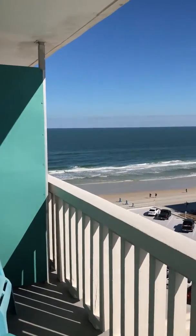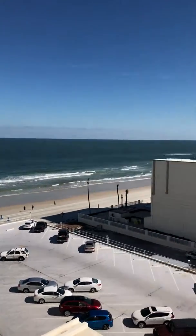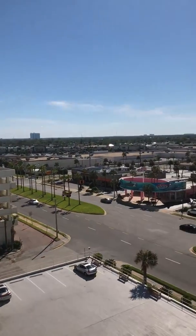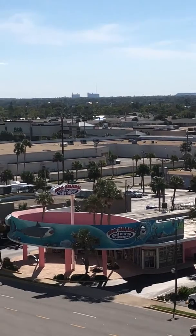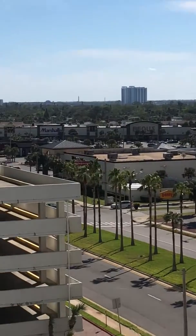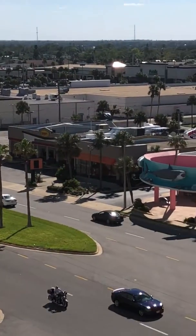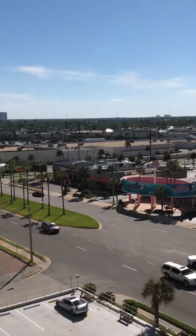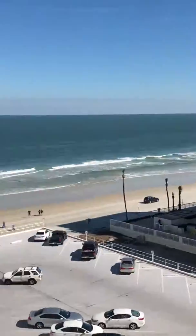Balcony. A little bit more of an ocean view. And you can see the Publix is right there. So it's nice and close. We got Publix, Bell's, Marshall's, Walgreens, souvenir shop, Denny's. So very, very close to these necessities.